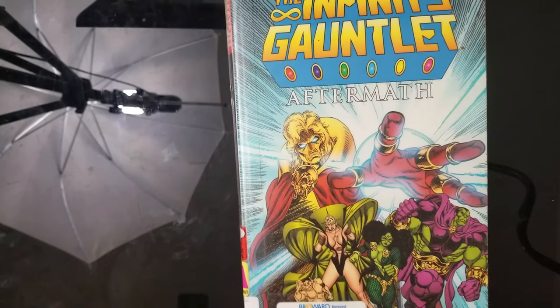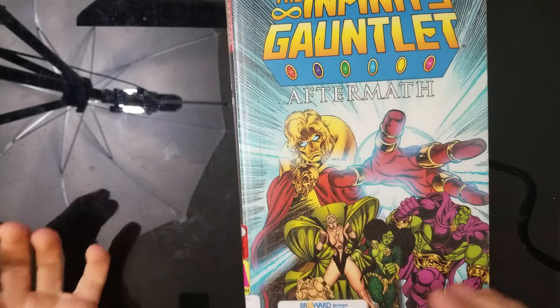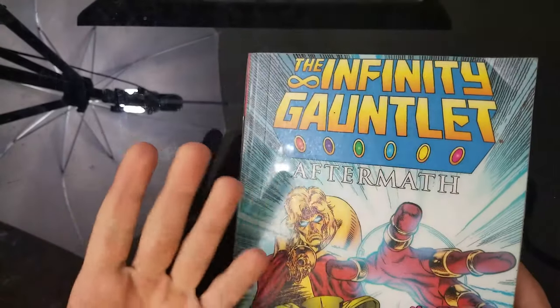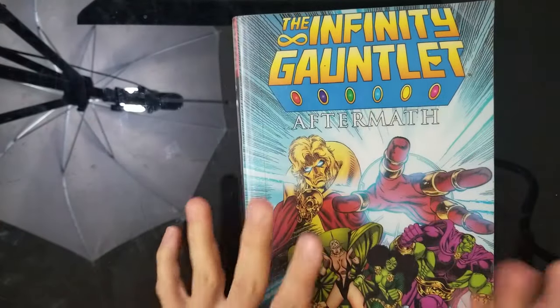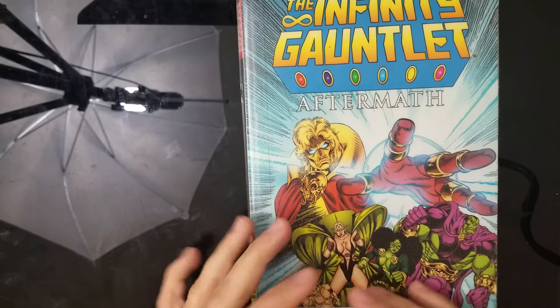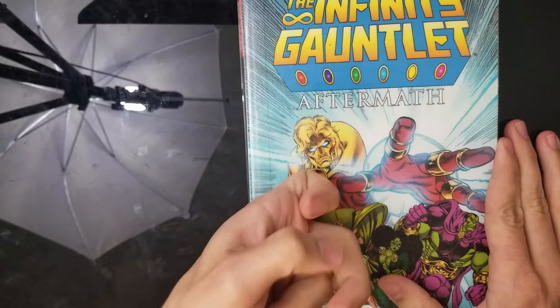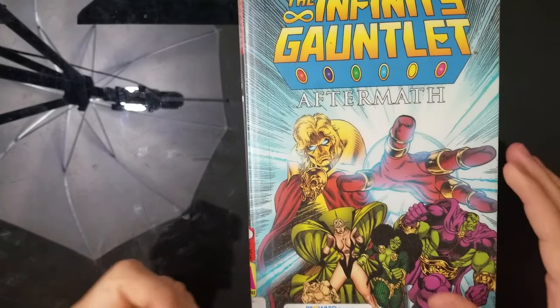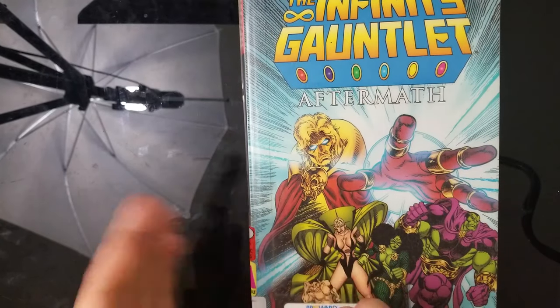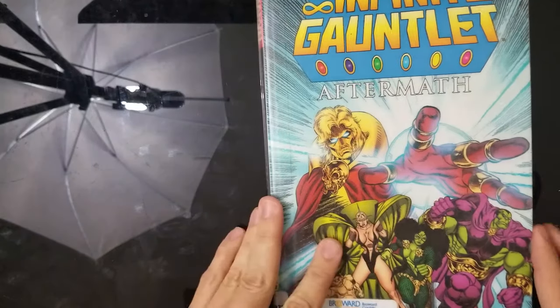I've been renting a bunch of Jim Starlin, Infinity, Thanos stuff from the library, and came across the Infinity Gauntlet Aftermath. This is a big one, has several different issues in here. This takes place right after Infinity Gauntlet, which is the story where Thanos gets the Infinity Gauntlet, wipes out half the universe, and this guy right here, Mr. Golden Boy, he's the one that ends up getting the gauntlet from Thanos and ends up defeating Thanos. So let's go through this one.